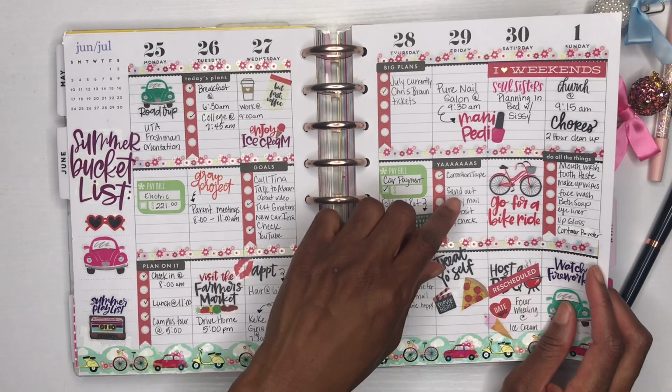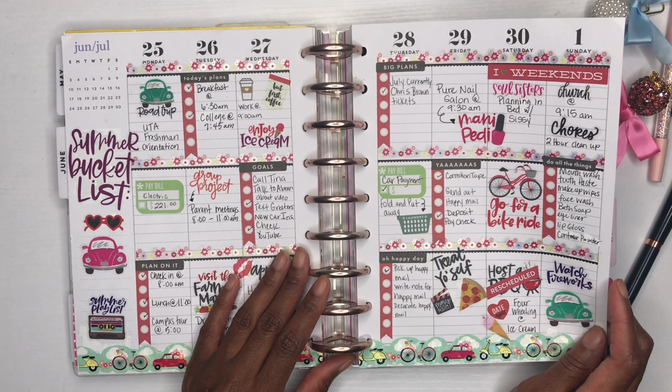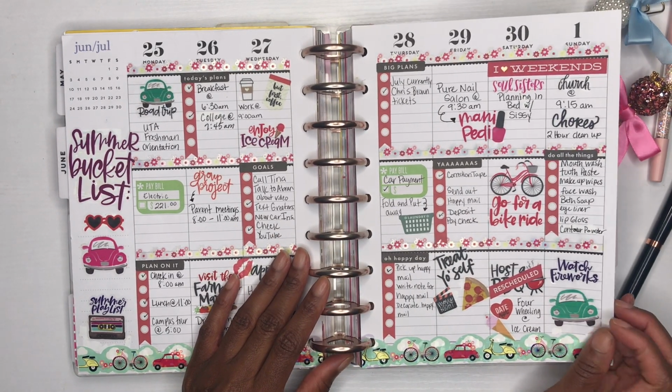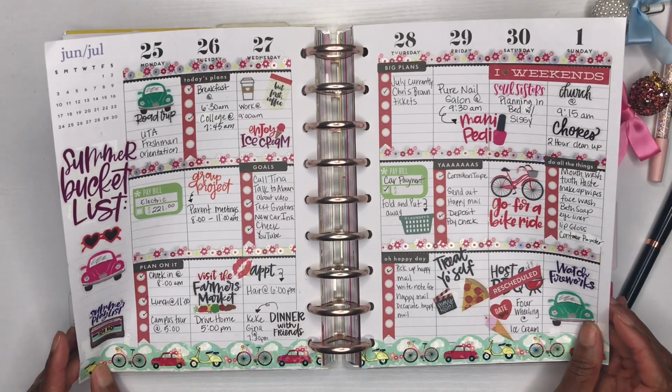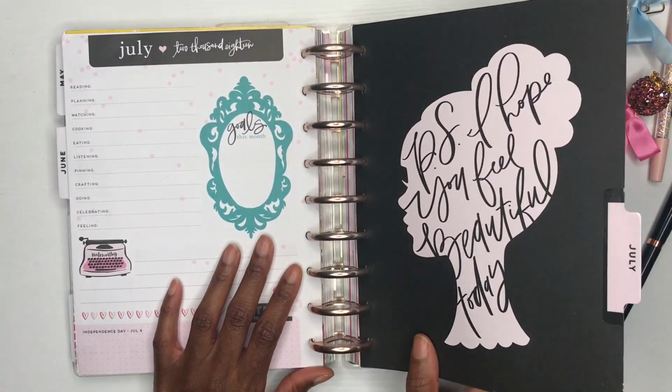Y'all, look at this bike. I'm still looking for a bike, y'all. Still looking for a bike. Watch fireworks and that little car is really cute. I like this. This turned out cute. So that is June. So on to July.